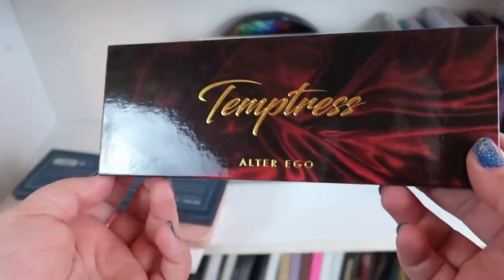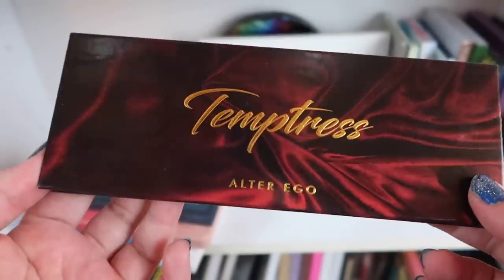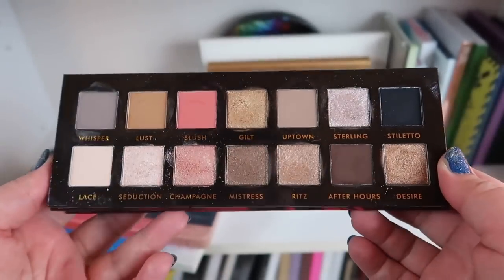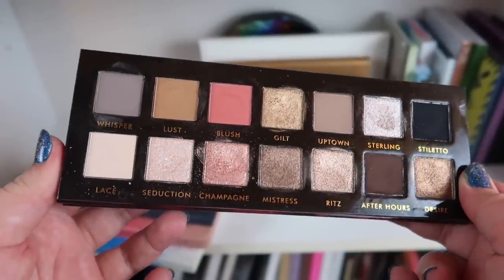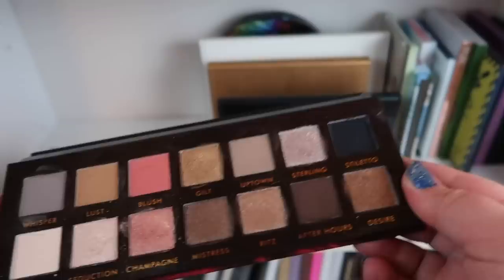So this is a palette from Alter Ego. This was sent to me in PR, and I believe, don't quote me on this, but I think Bad Habit rebranded to Alter Ego, but I can't really prove that. And this is a dupe of an ABH palette, and I have to admit, I actually like this palette a lot. It is a good dupe for the ABH palette, so I'm gonna hold on to this one.